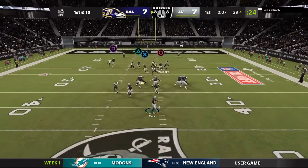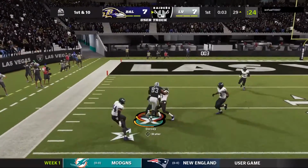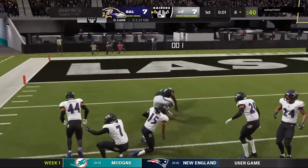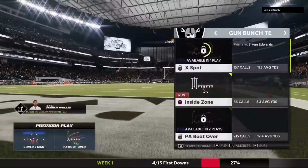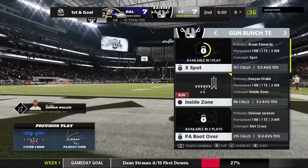Throwing on 1st down is Carr. Got a man open. It's Darren Waller. And he's brought down, but not before he reaches the 8-yard line. The end result, 21 yards.